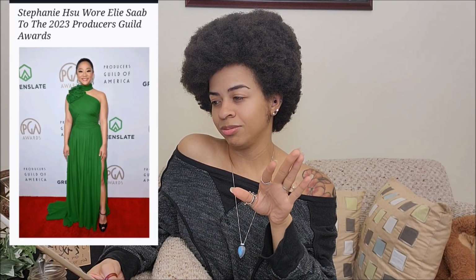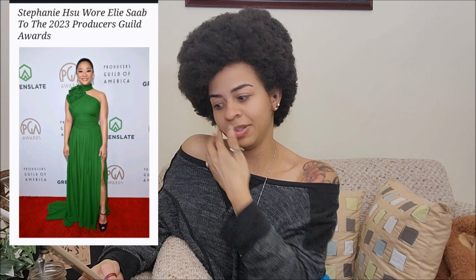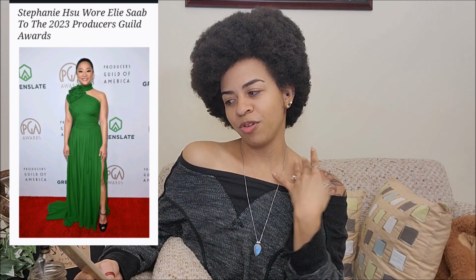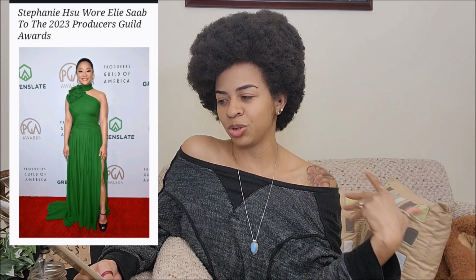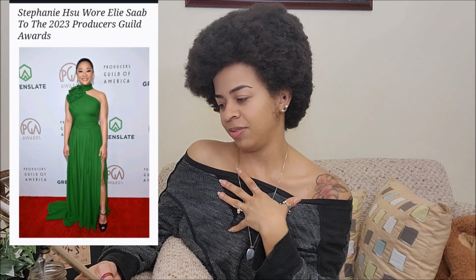Stephanie Sue? Not HSU. Someone tell me. She's wearing Elie Saab. I like a lot of Elie Saab stuff. It's very, very nice on her. This ruffle is giving a bit of garden vibes, like lettuce, rather than just having a piece that flows as if she's got an ascot on. Like, if it's a little bigger too, as if it's a flower instead of lettuce. But other than that, it's very, very lovely.